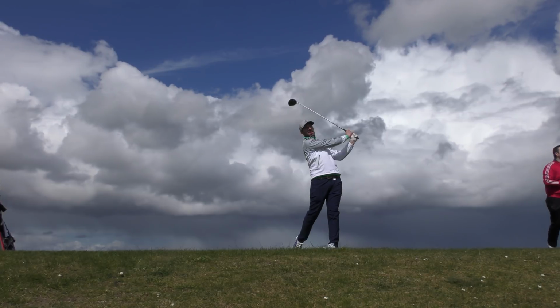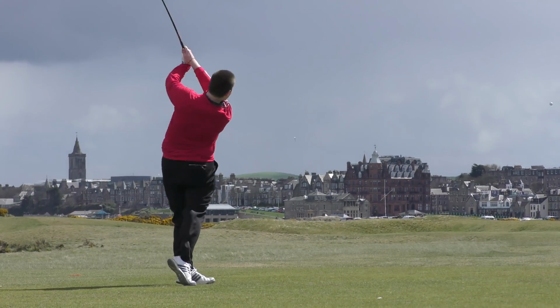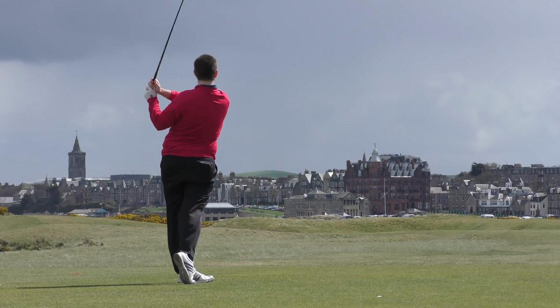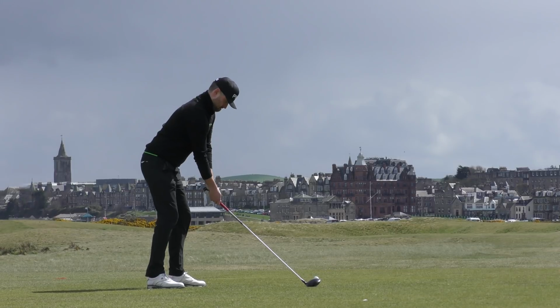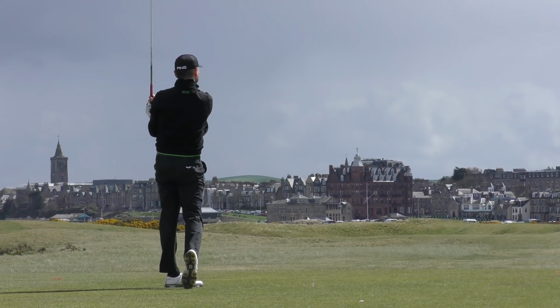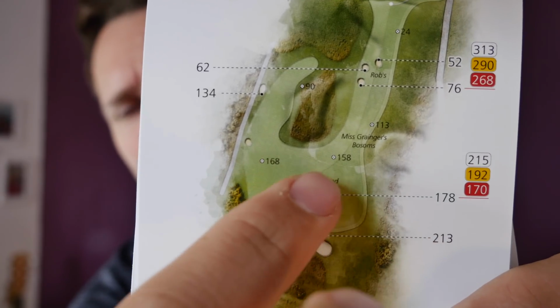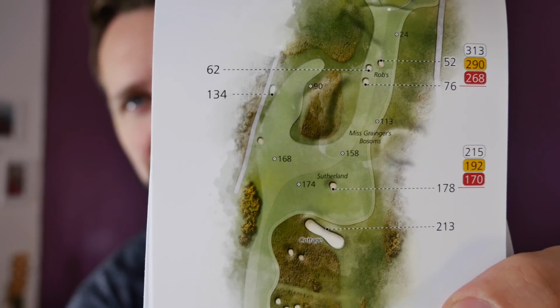Now as you get onto the 15th, you can actually start to see the views of the town again. You can see this kind of blown up perspective here of Charlie and Ross playing. You can see the town there starting to appear in the background. And one of the most interesting things about St Andrews is some of the names that you get. So can you see the names of the bunkers here? You've got Sutherland's, you've got Rob's, you've also got Miss Granger's Bosom.